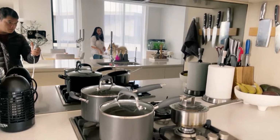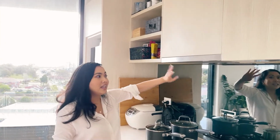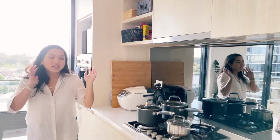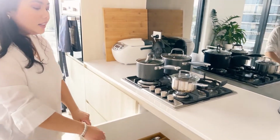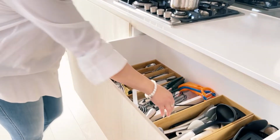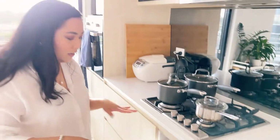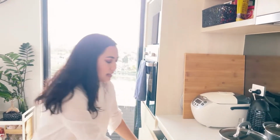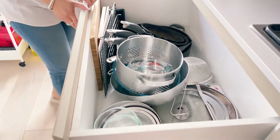Moving on, nandito na tayo sa aming lutuan. So, etong ibabaw na to is the exhaust fan. May pailaw din siya. And dito naman sa mga cupboards na to, nandito yung mga sandok, mga spatula, mga kutsara, tinidor, and everything. Dito naman, sa side na to ay yung mga pans and mga preparation bowls ng aking asawa.